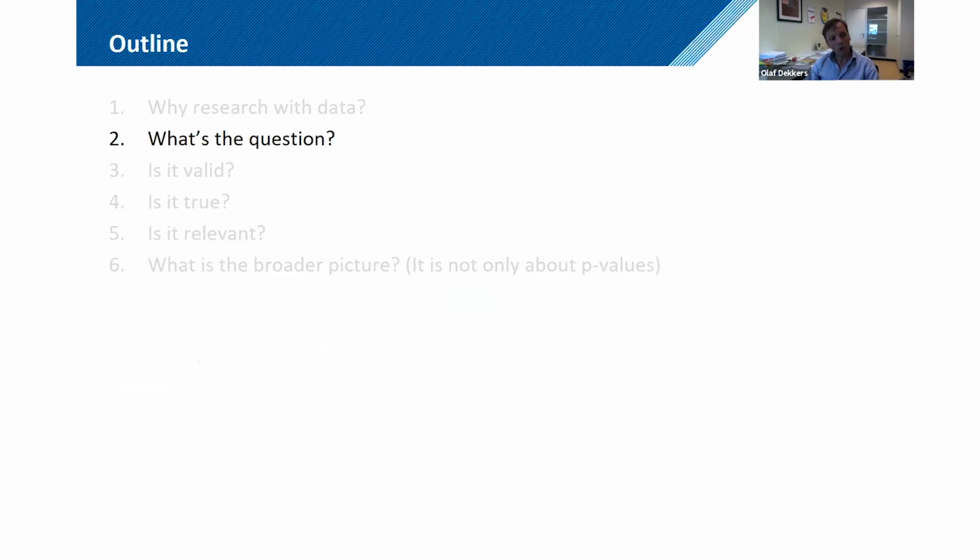So let me go to the first question when reviewing a paper. And the first question actually is, what is the question? And I get a lot of papers to review for the European Journal, but also for other journals. And I always try to force myself and ask the question, what is the question that the researchers want to answer? Because it's easy to directly go to the results, and there you get a lot of data.